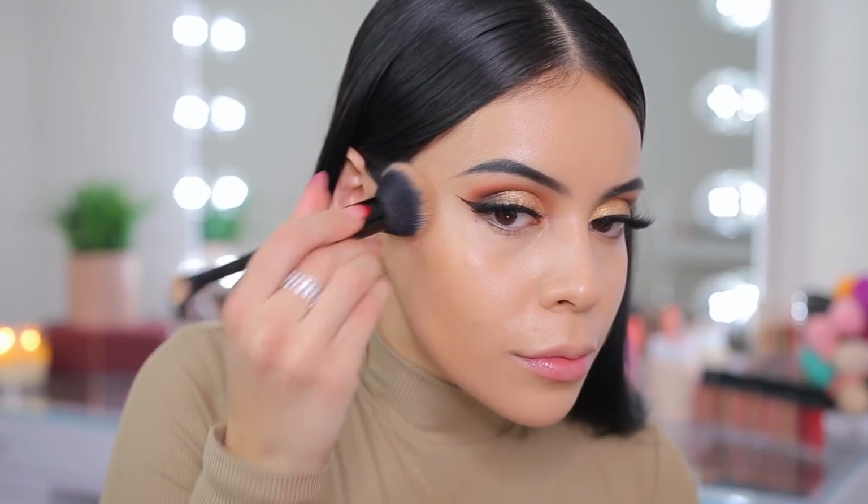I'm going to use my e.l.f. Complexion Duo brush, and I like to dip into the lighter shade first and then a little bit of the dark Bronzed Belle color. And this is kind of the shade that I create, and I love it. It's a little bit warm, but that's usually the kind of colors that I like for my cheeks and my skin tone.